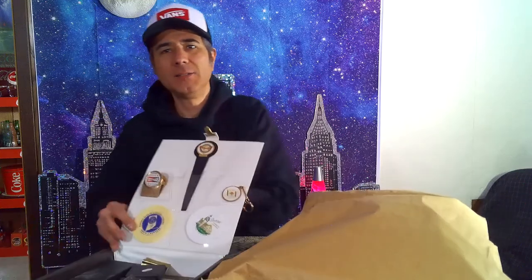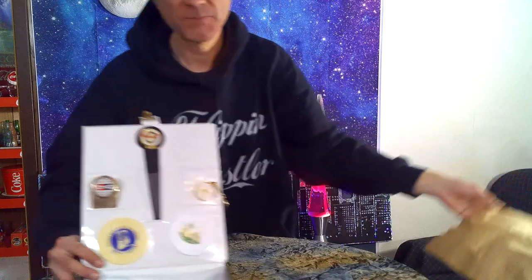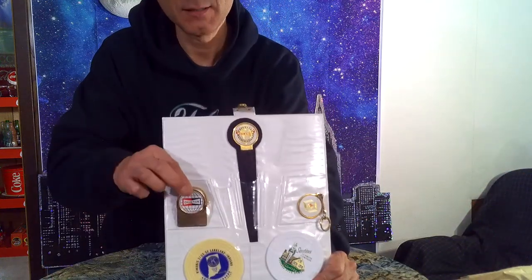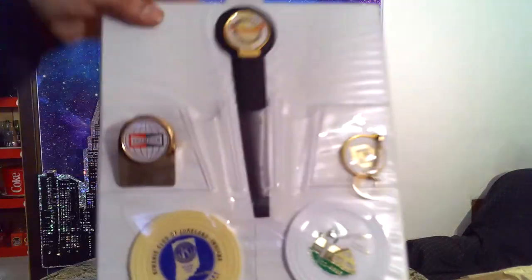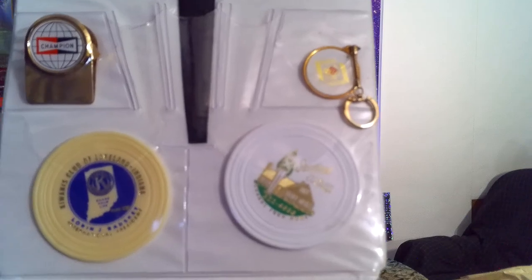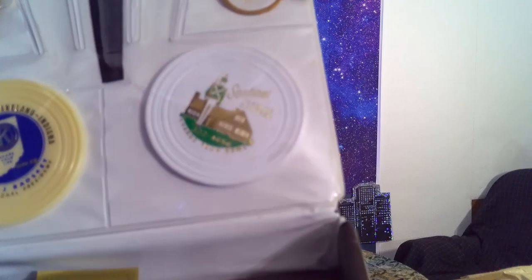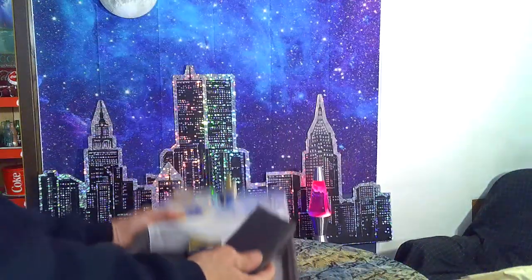Oh, you guys, check this out. A champion, old champion, what do you call it? Clip. An insurance underwriter worldwide letter opener. I can't remember if that's Wells Fargo or a Ford thing. Keychain, a couple coasters. Let's see what's inside here.